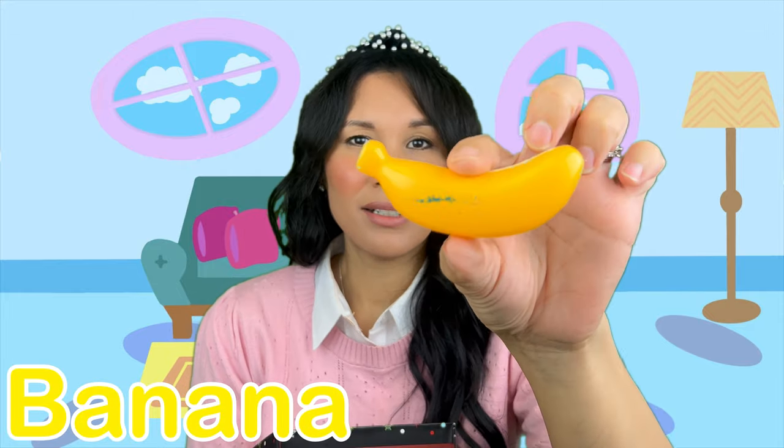What else is inside the box? Look, a banana. Who likes to eat bananas? Monkeys love to eat bananas. This is a yellow banana. Sometimes bananas can be green, yeah, when they're not ripe. This one is yellow.